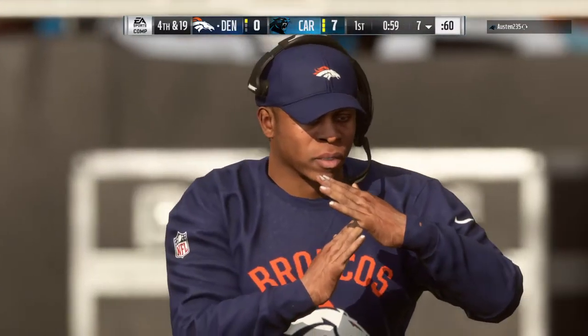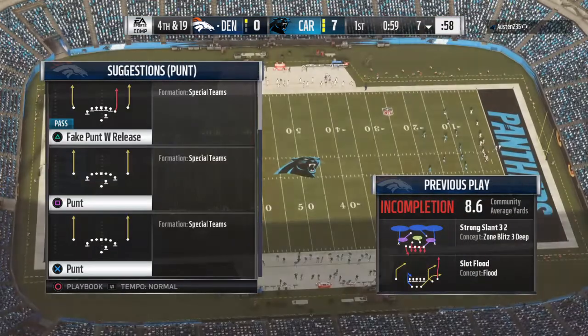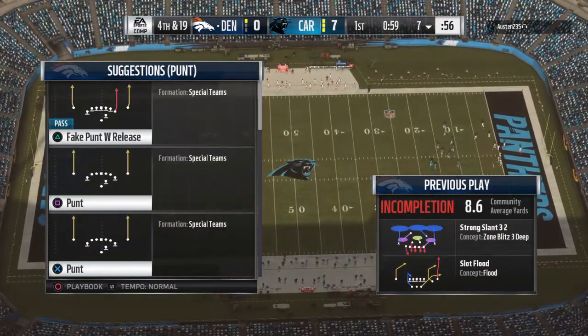Now remember, they were unsuccessful earlier in this first quarter going for it on fourth. They're going to try a second time.